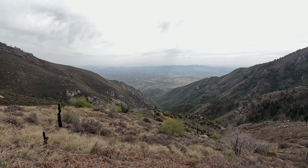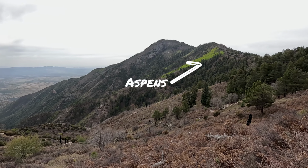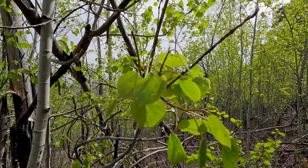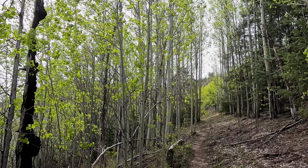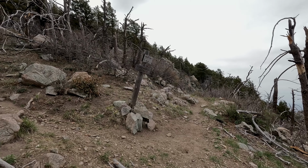Then you hike along the Crest Trail for about 1.5 miles, pass through a beautiful small aspen grove, get to the spur trail sign, and then it's a half mile up to the peak. That seems like a long hike.